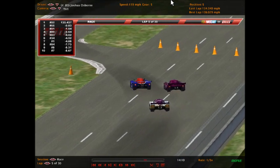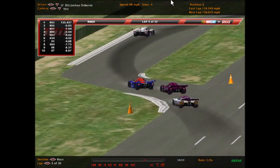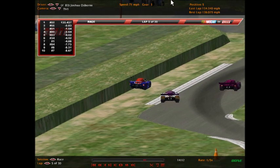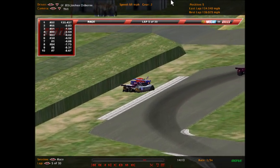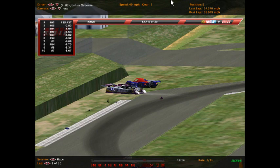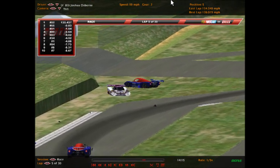Osborne gets a good entry into the chicane, but just like we saw with Dylan Young, he gets way too wide going into that corner. And so did Nathan Hudson, and Osborne is in the wall hard right there. And then Hudson just plows right into him. There's Hudson in the 1 car, Osborne in 83. And that hit into the back end actually bent the wing on Osborne's car.